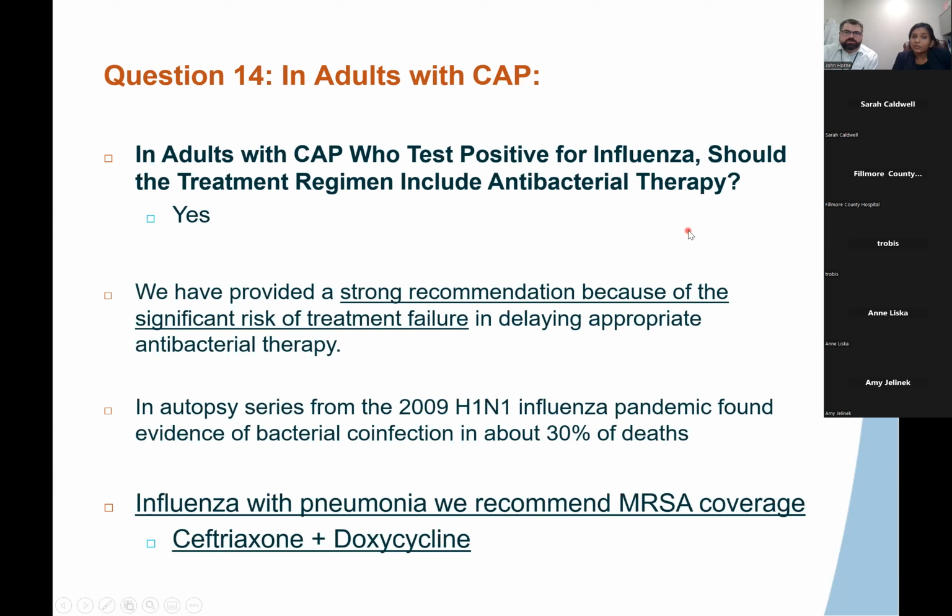In adults with CAP who test positive for influenza, should the treatment regimen include antimicrobial therapy? Yes. If you have influenza plus pneumonia, you should give them an antibiotic, because influenza can put you at high risk for superimposed bacterial infection. But just remember, the biggest bacteria we worry about when you have influenza and pneumonia is MRSA.